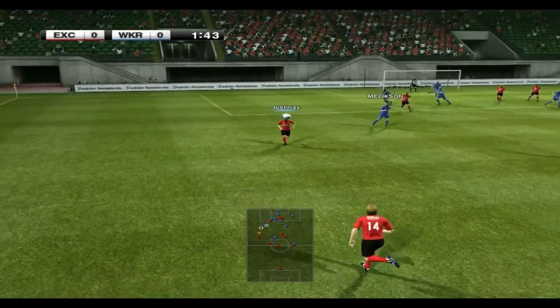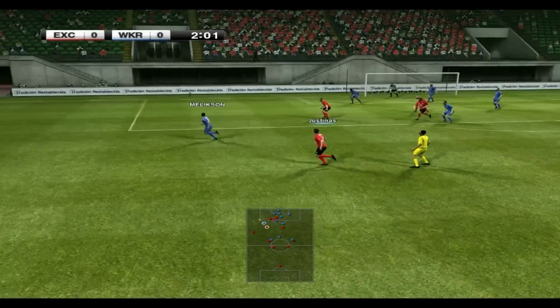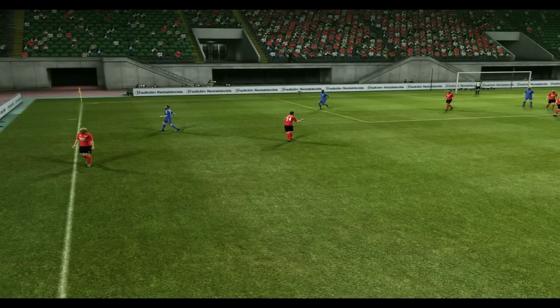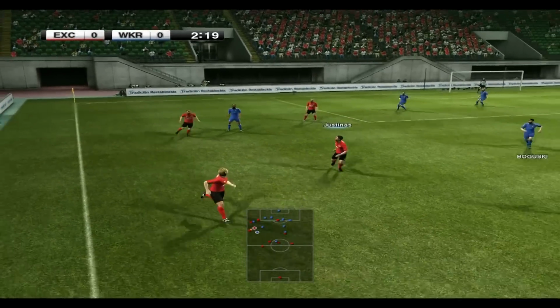But just how wasteful was that? And he crosses it. Just inches away. Well, that was a pretty good cross, to be fair, but that was superb defending too. Really, really well read. An opportunity down the side. It's well cleared.